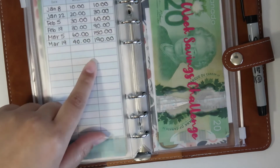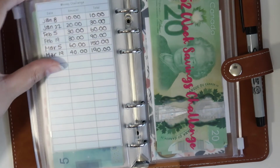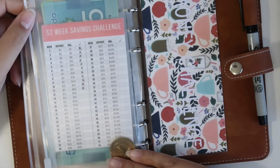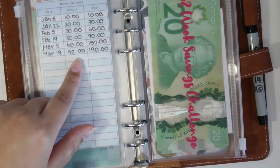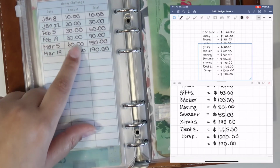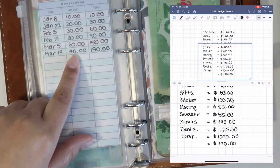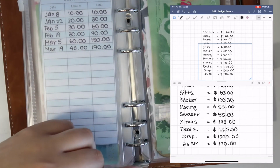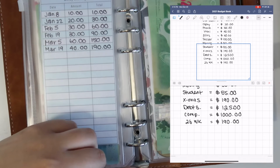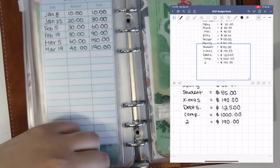Now this one should have been more. I explained in my other video that I miscalculated. Oh wait, was it this one or was it the 52 week? No, I think it was the 52 week one. Yeah, so this one is what it's supposed to be. I messed up the previous week. It should have been 30 and then 40. So yeah, okay, I fixed that one. So that's fine, so we'll just call that 26 week. And then we have the, oh, it's not week, it's paycheck.